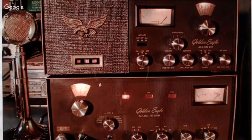So with that, I'm going to jump over. The Jingle Singers are saying it is time to do their thing, and that's what we will do here on the Old Tube Radio Network.